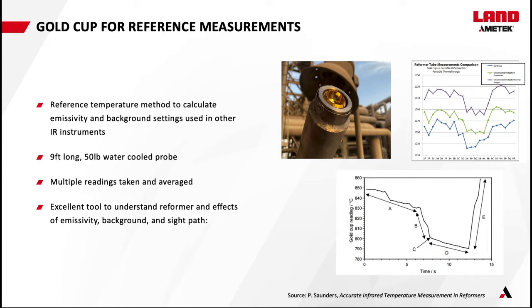It doesn't see any sight path interference because there are no gases in between, or very few gases in between the gold hemisphere and the tube. And the gold hemispheric design is designed to enhance the emissivity to nearly 1. So it's a near black body condition between that pyrometer and tube. So we can determine the emissivity by calculating the temperature deltas between the Gold Cup value and the pyrometer value or the thermal imager value.